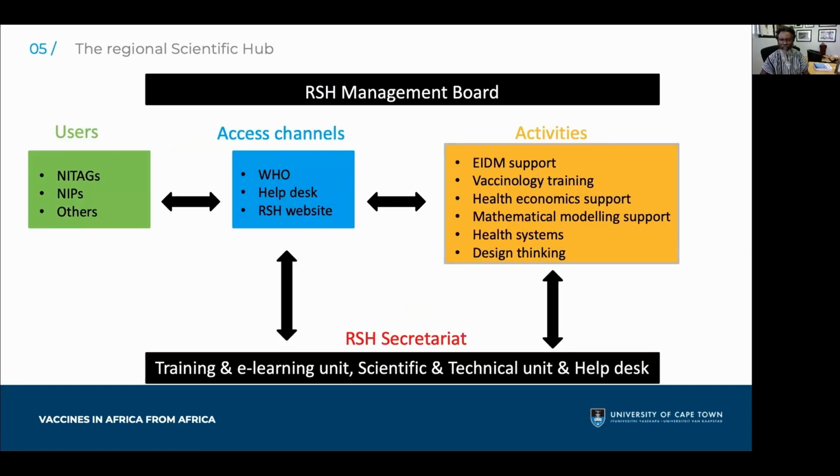The role of the hub will be to provide evidence-informed decision-making workshops, running vaccinology courses, producing training materials for vaccination practice. The hub will develop manuals covering generic and specific issues in vaccinology that affect the African continent. All these activities are geared towards closing that gap between science and policy, allowing the African policymakers to make defensible decisions standing on solid scientific ground.